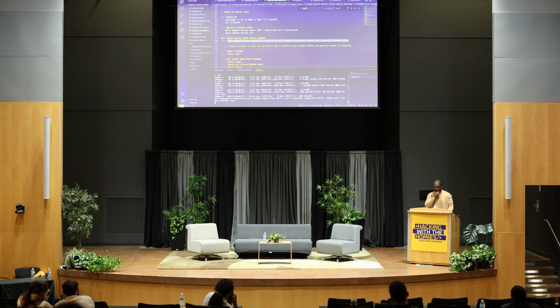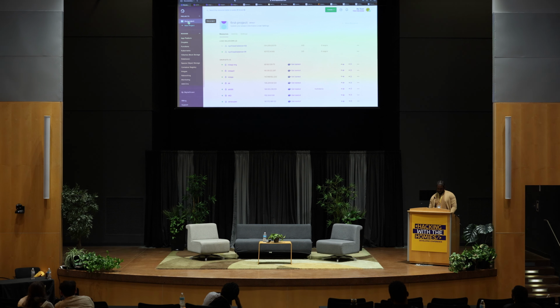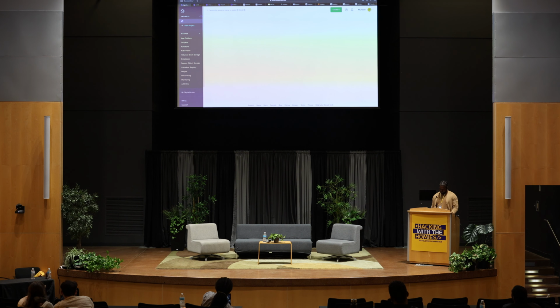So basically what we're doing is creating a machine right now on DigitalOcean. And we can see right now that the machine that we just created is loading and it's creating itself.